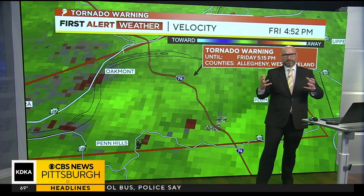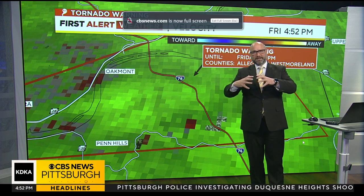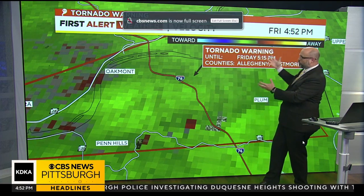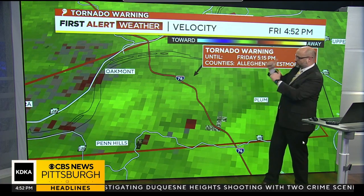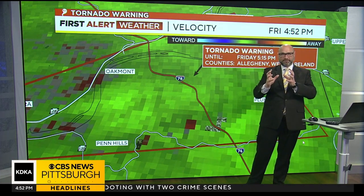Still what we would call a couplet that says there's rotation. Red would be winds away from the radar. Greens, which is most of the atmosphere, is moving towards the radar. So green is towards, red is away, and that is a sign that we have rotation when you have a red and a green right next to each other like that on the radar.